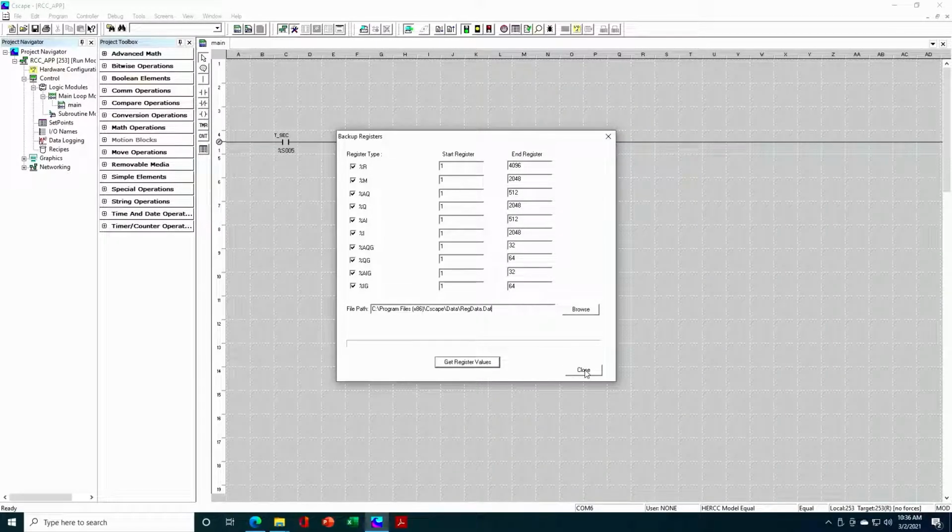We'll just go ahead and use the default file name, RegData.dat. Okay, get register values. It's effectively going to back up all the registers. So whatever their current values are of all these registers, that's going to be stored in this file. Okay, so it takes a few seconds to finish this operation.